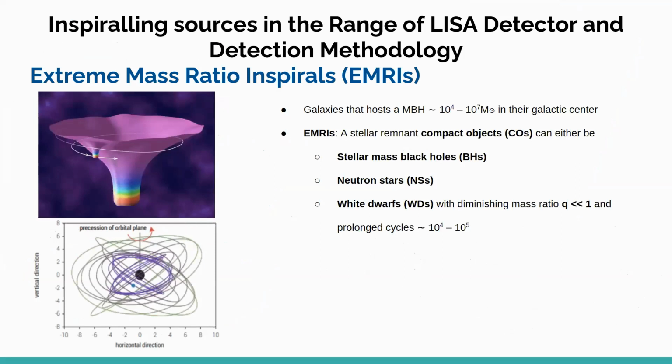So extreme mass ratio inspirals are very fascinating systems because they are present in galactic centers. They are not present in all galaxies, but they are in the galactic centers of Milky Way-like galaxies. If not all, then many galaxies host a massive black hole of 10^4 to 10^7 solar masses in their galactic centers, and extreme mass ratio systems are formed there.